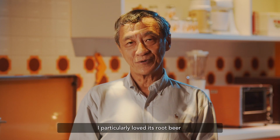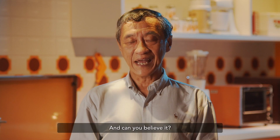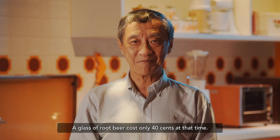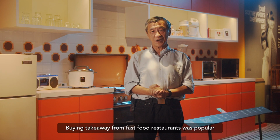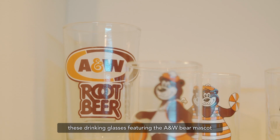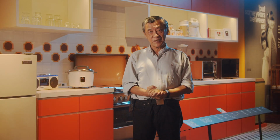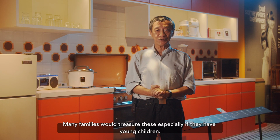I particularly loved the root beer with its topping of vanilla ice cream. And can you believe it? A glass of root beer cost only 40 cents at the time. Buying takeaway from fast food restaurants was popular, especially if it came with souvenirs. These drinking glasses featuring the A&W band mascot came with takeaway packs in the 1980s. Many families would treasure these, especially if they have young children.